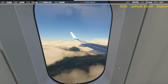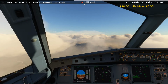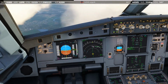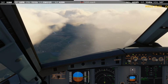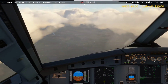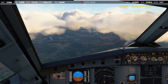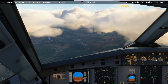Eurowings 1 Zulu Echo, descend altitude 4,000 feet. Descend altitude 4,000 feet, Eurowings 1 Zulu Echo. Let's see. It's matching. Heading 060. Left 060, easy sir. Eurowings 1 Zulu Echo, reduce speed 200. Reduce speed 200 knots, Eurowings 1 Zulu Echo. Confirm altitude 5,000 feet, QNH 1025. Easy sir, 5,000, 1025, sir.